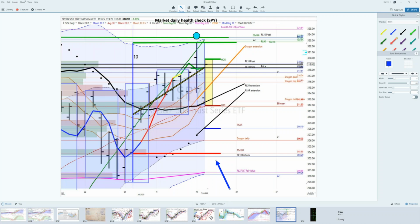Let's just jump right into it. So yesterday, Monday, we had this feature. We had a large gap up, pushed to a new 10-day high, and then sold off sharply. Today, the weakness continued. It gapped down, and then sold off all the way to the Bollinger Band mean and just out of the dragon.